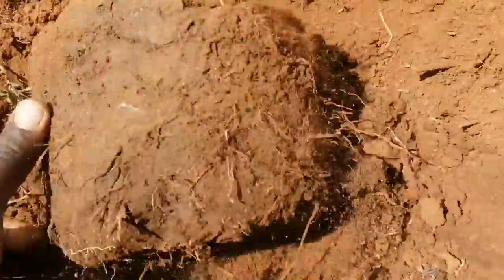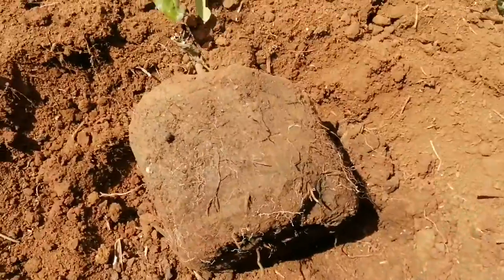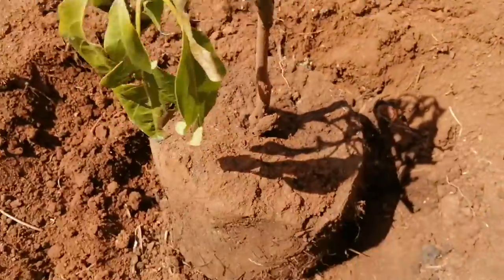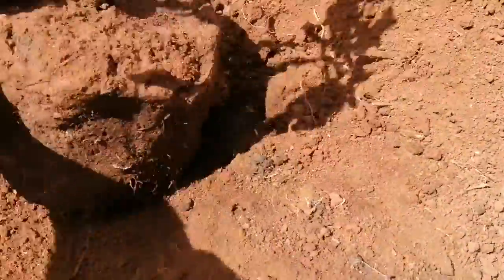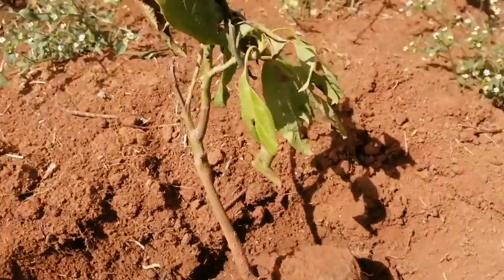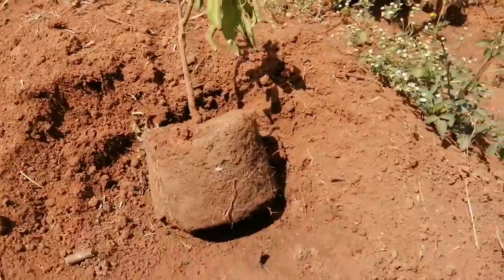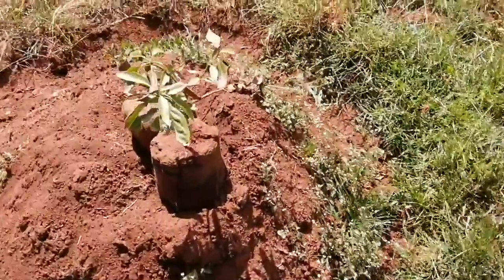The same story, you can see it's still intact. Yeah, see that? As much as the roots are struggling to come out and feed, the soil block is still intact, and this will eventually die. If we don't remove this mass of soil which is foreign in our land, itakauka. So let me take this one to the other for you to see what you're talking about.